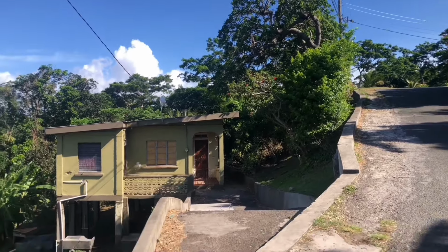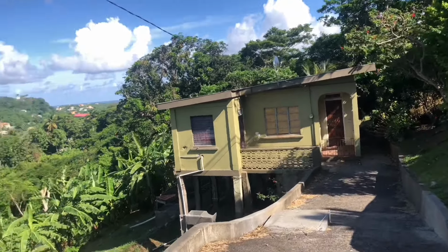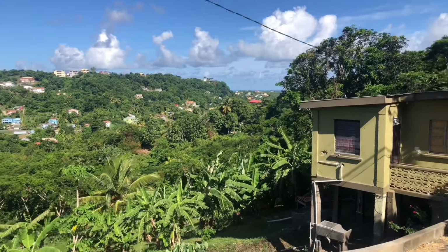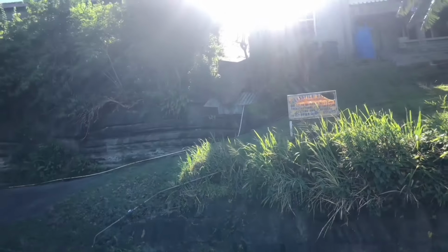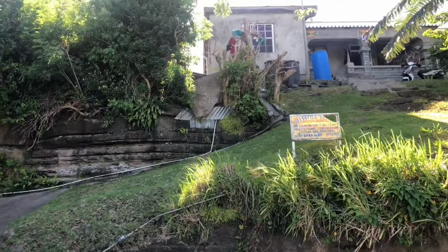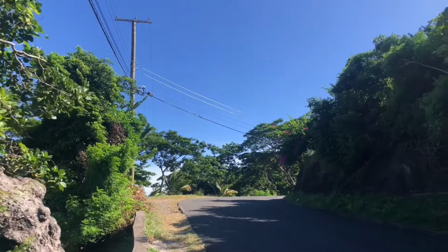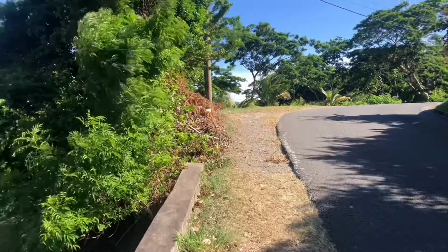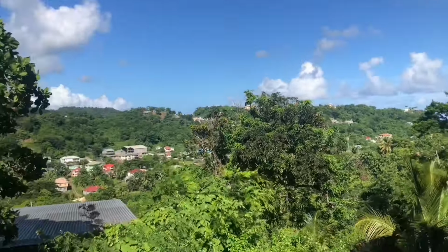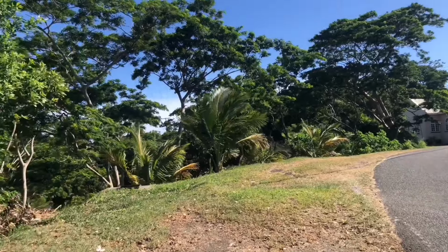So over here, there's another greenhouse. Nice and beautiful. Whosoever lives there has a beautiful view, because that's really beautiful. And then there's another house on the top here. We're getting there. Coming up, there is a church.